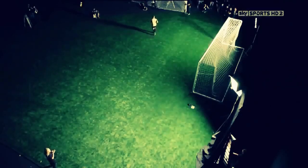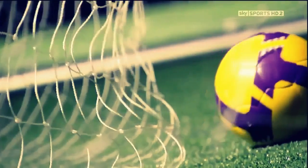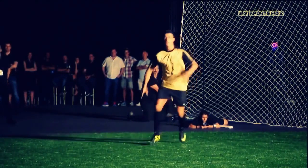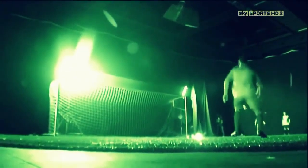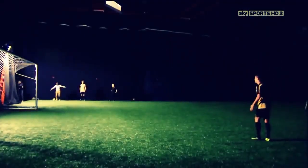I hope to do once. Dark! Light! Aye, that's one straight in the bag. The night vision replay shows how differently Ronaldo performs. To confirm that wasn't just luck, another attempt. Dark! Light! Love that. Be careful. And the replay?